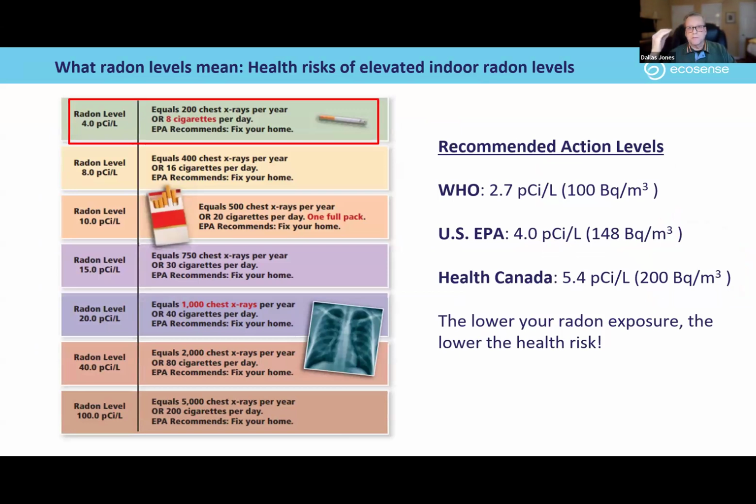Now, there are some recommended action levels that are a little different depending on who's making the recommendation. If you look at the US EPA, in the United States, we measure radon in picocuries per liter, and Americans like to be different from everybody else in the world. The rest of the world measures radon in becquerels per cubic meter. So the EPA action level equates to about 148 becquerels per cubic meter.